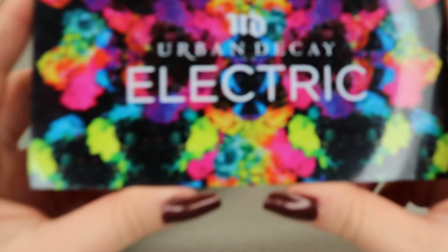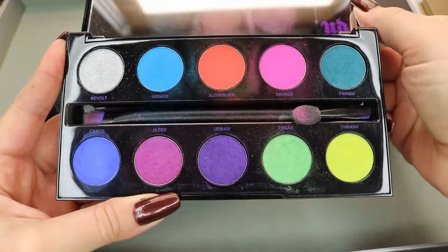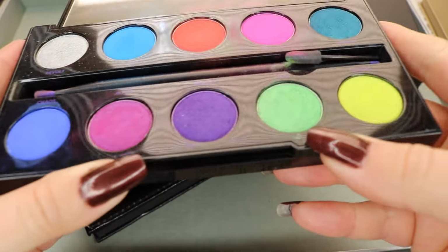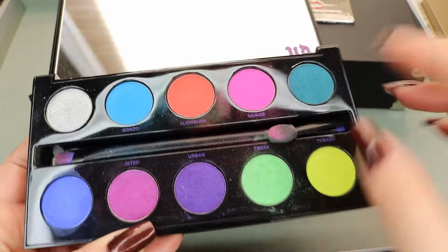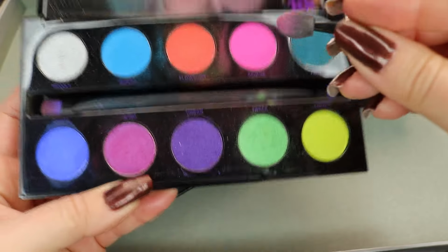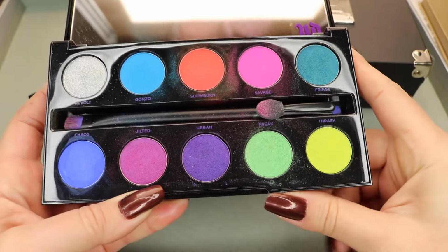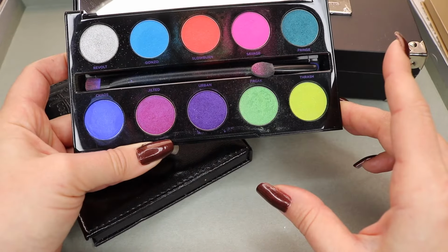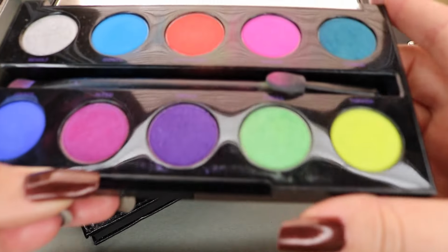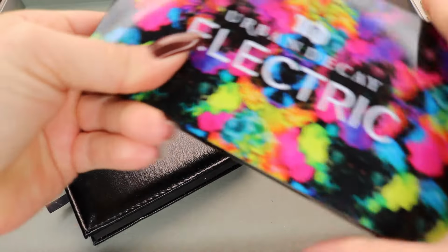Urban Decay Electric, you can see my ring light. I love this palette. I play with it all the time. I do very neutral looks with a pop of color. You see, I mean, these have a lot of fallout. I found that I can use a sponge tip applicator with them and they have a lot less fallout, but yeah. I love it. I play with it a lot, even though you can't really tell. Yeah, but I am holding on to that for sure.